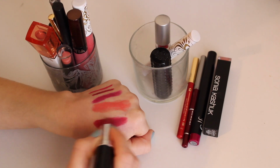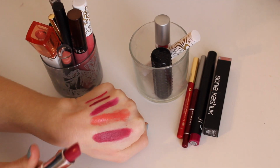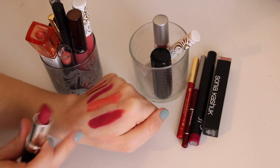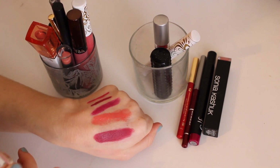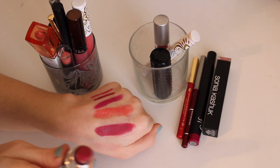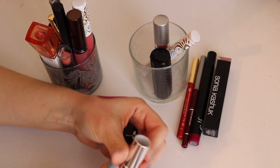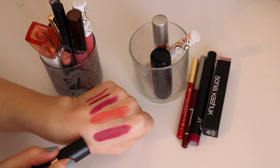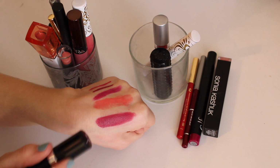Not only is the shade gorgeous, it's a reddish, pinkish berry. I don't really know exactly how to describe that accurately, but gorgeous. It's matte, but it's so creamy, and it stays in place. Oh my god, I love this lipstick. I love this shade. I feel like this is my favorite shade ever, so love that.